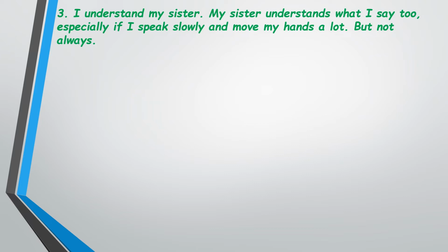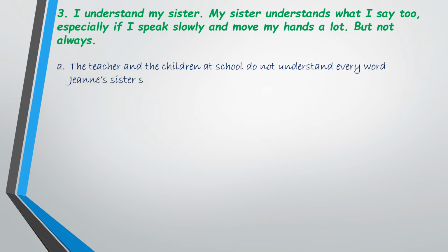The first question related to the extract is, the teacher and the children at school do not understand every word Jane's sister says. Why is it so?